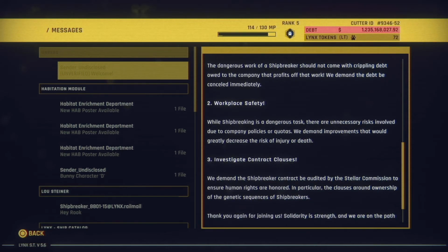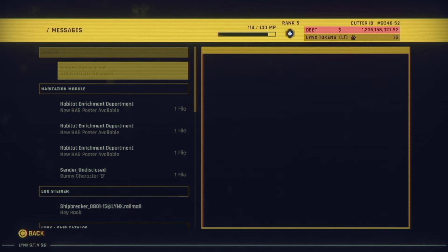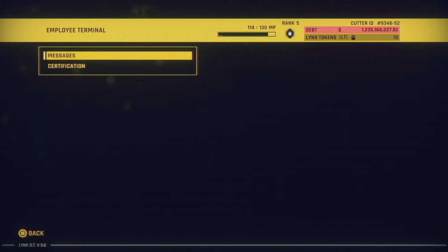Investigate contract clauses. We demand the Shipbreaker contract be audited by the Stellar Commission to ensure human rights are honored. In particular, the clauses around ownership of the genetic sequence of Shipbreakers. Thank you again for joining us. Solidarity is strength, and we are on the path to improve all our lives. Salvage workers unite.